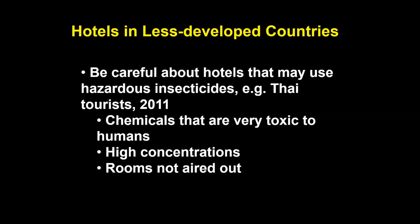Okay, continuing on, you have to be careful about certain countries because they can use very hazardous insecticides. There was a fatality case of a tourist in Thailand in 2011, where they used chemicals that were very toxic to humans. They used high concentrations, higher than recommended doses, and they didn't air out the rooms before they rented them to their guests.